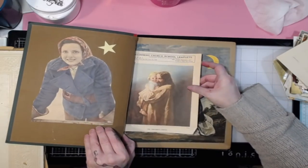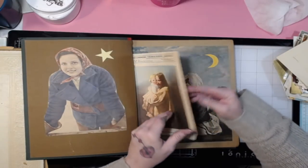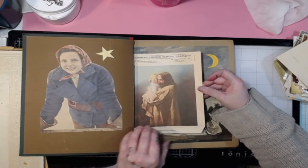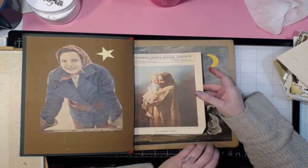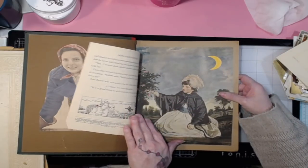Somebody either untied this and stuck this page in there. It's a little leaflet. It says Beginner's Church School Leaflet. Oh, 1937, July, August, September of 1937. Okay, so that gives us an idea of when this was put together.